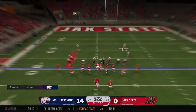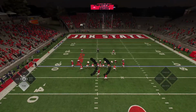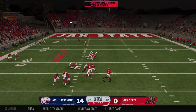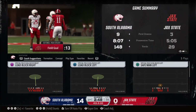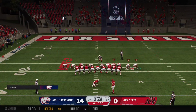Now a lot of work to do to move the chains, keep this drive alive after that earlier sack. On 3rd and long, no secret what he needs here. Got out of trouble and throws. Can't make the connection. The pressure there caused the missed timing. Things aren't going to get better for this offense, guys, until their quarterback becomes more accurate.